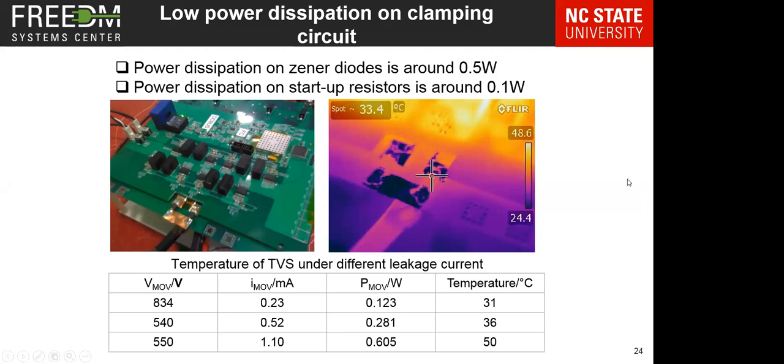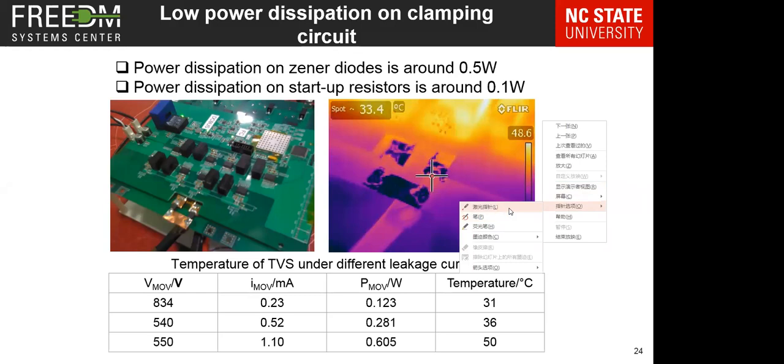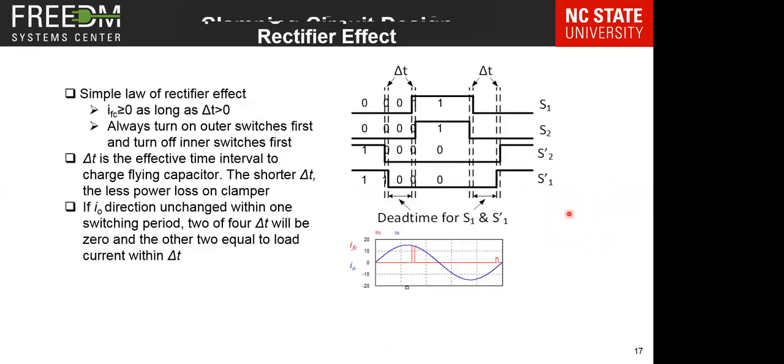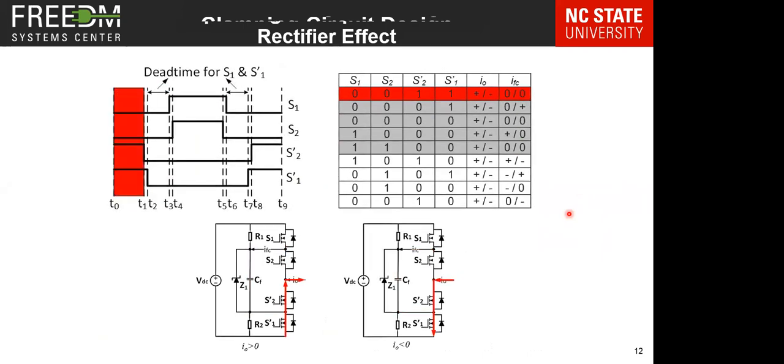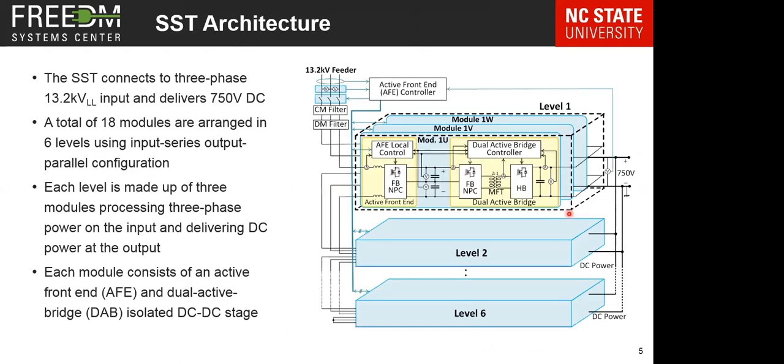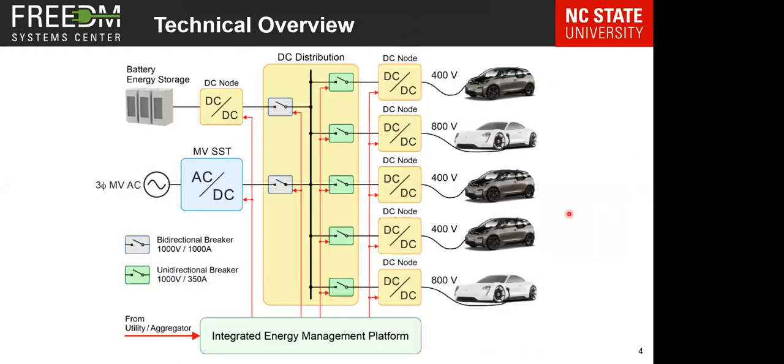Okay. And this one has to do with one of the very early slides where you were showing the overall diagram layout. And it had to do with the bidirectional and unidirectional breakers. So here's the question. Do those bidirectional and unidirectional breakers equate to bidirectional and unidirectional power flow?